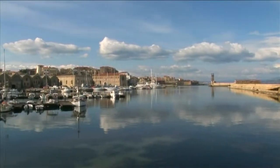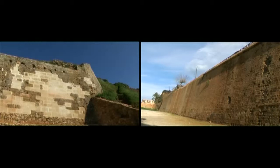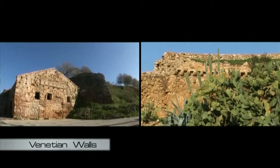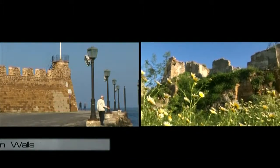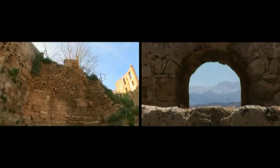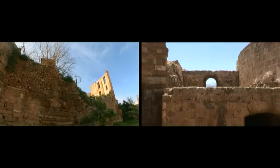The old town of Chania is layered in history. It lies within fortifications built by the Venetians in the 16th century as a defense against the Turks. But dig down almost anywhere and you encounter other cultures, going right back to the Minoan.